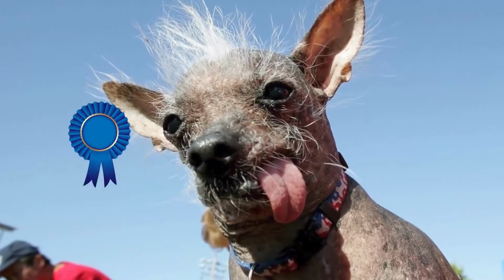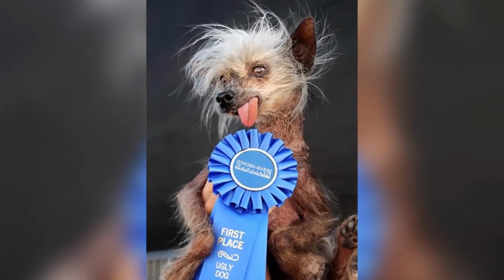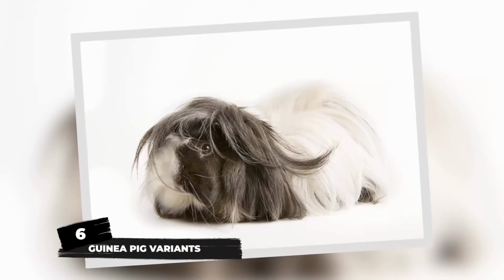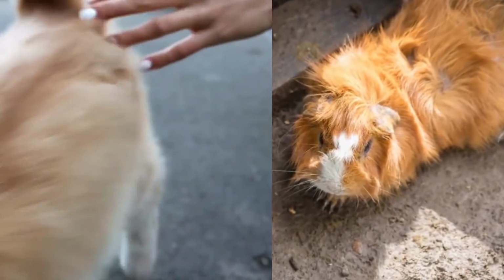They have won the world's ugliest dog contest more than any other breed. The most famous winning crested is a blind dog named Sam, who won the contest 3 years in a row. Number 6. Guinea pig variants. Just because it's not fluffy doesn't mean it can't be adorable.